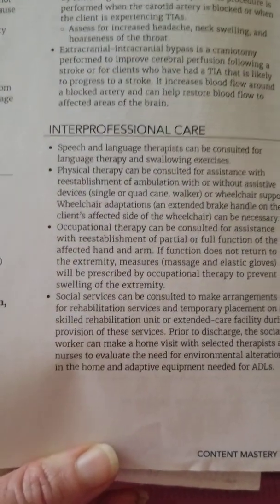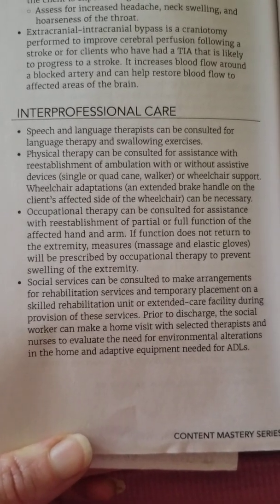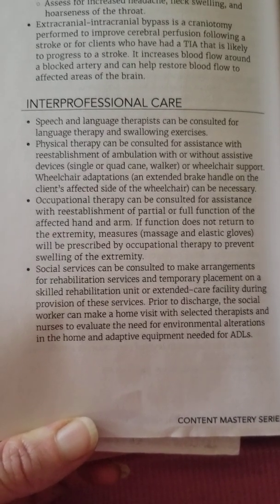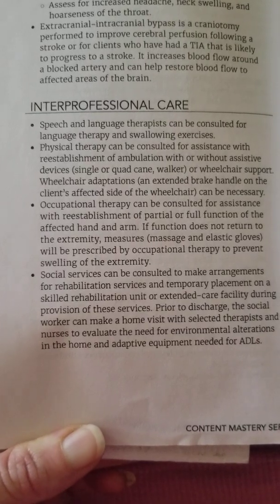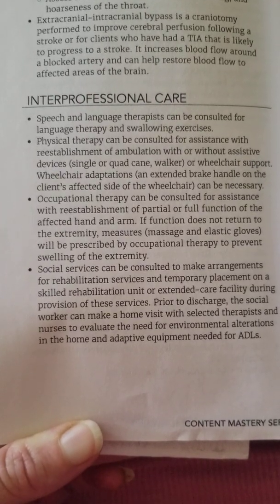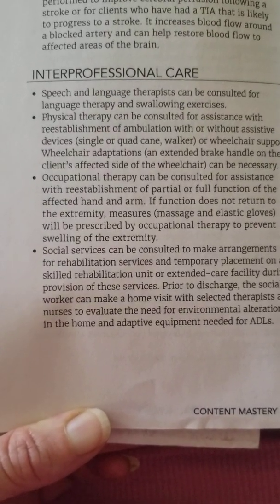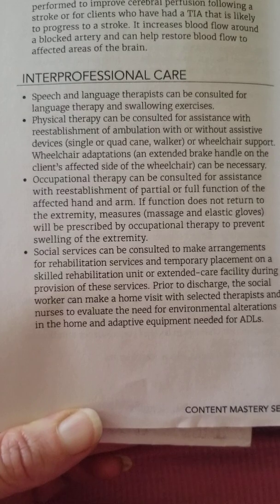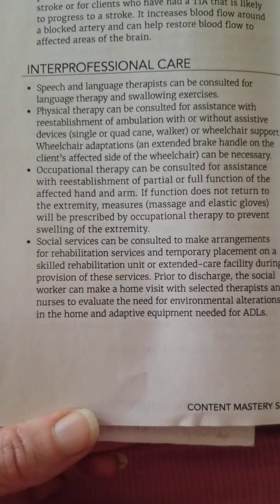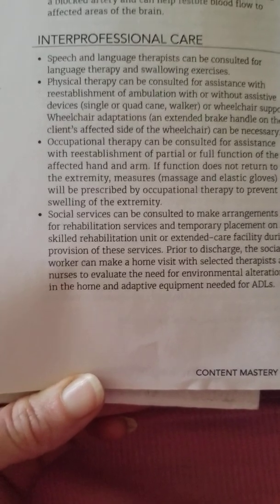Interprofessional care. Speech and language therapists can be consulted for language therapy and swallowing exercises. Physical therapy can be consulted for assistance with reestablishment of ambulation with or without assistive devices, single or quad cane, walker, or wheelchair support. Wheelchair adaptations and extended brake handle on the client's affected side of the wheelchair can be necessary. Occupational therapy can be consulted for assistance with reestablishment of partial or full function of the affected hand and arm. If function does not return to the extremity, measures such as massage and elastic gloves will be prescribed by occupational therapy to prevent swelling of the extremity.